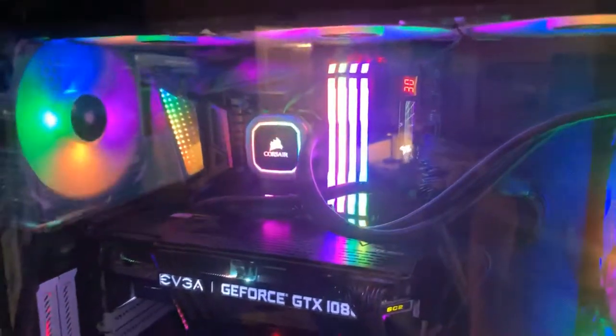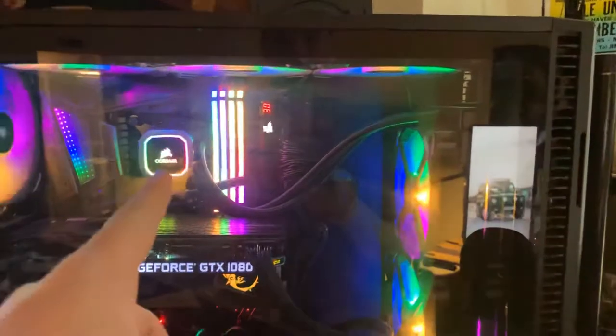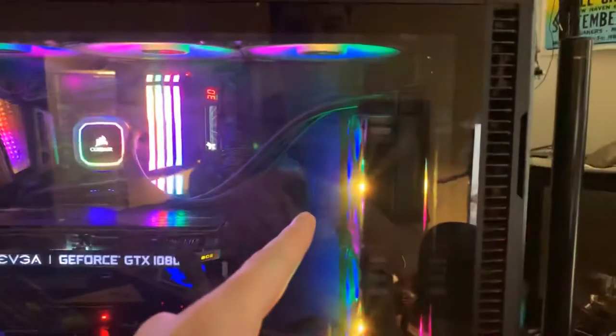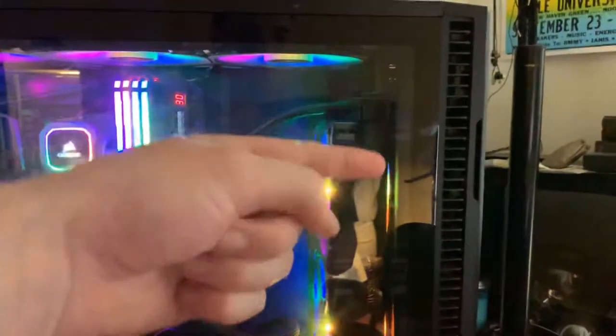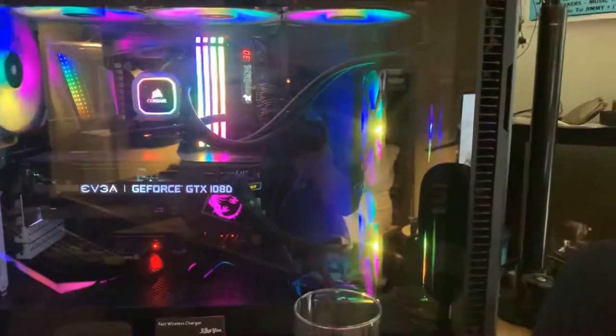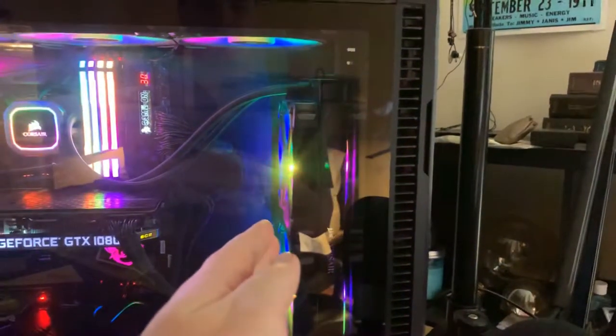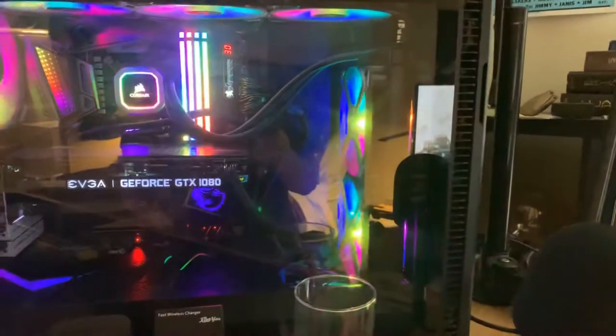You can see everything's all RGB'd out. You can see I have all the Corsair LED fans in here. I have the Corsair liquid cooler, which has RGB, and I actually added two more fans to it, so it is four fans for push-pull on the RGB cooler. The reason I did that was not so much because of the cooling benefits, because I'm not sure there actually are that many cooling benefits from that, but I wanted it to stick out a little bit more and have the RGB more visible. So strictly aesthetic for me there.